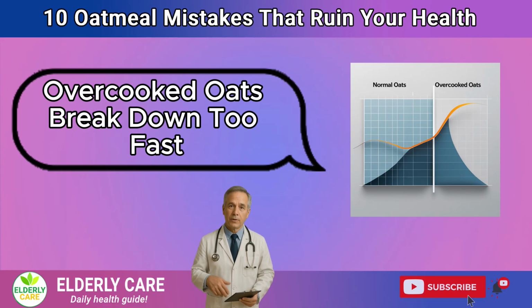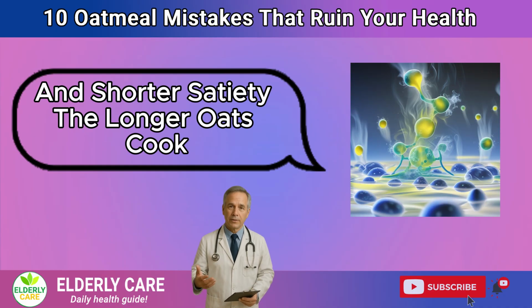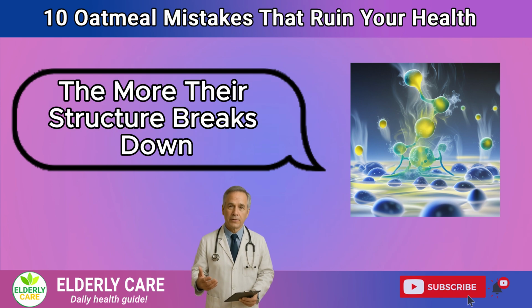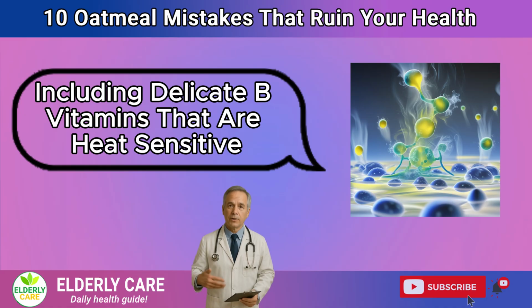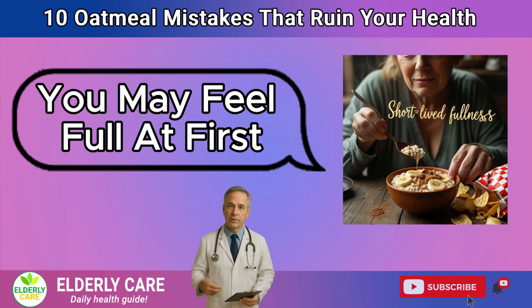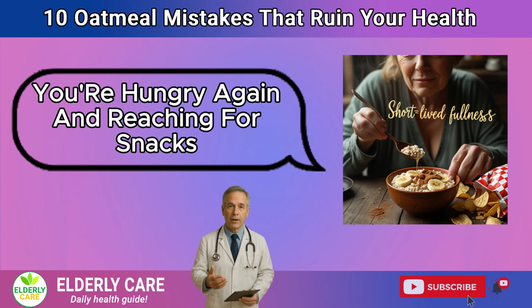Overcooked oats break down too fast, leading to quicker blood sugar spikes and shorter satiety. The longer oats cook, especially at high heat, the more their structure breaks down, including delicate B vitamins that are heat-sensitive and can degrade over time. You may feel full at first, but that satisfaction doesn't last. An hour or two later, you're hungry again and reaching for snacks.